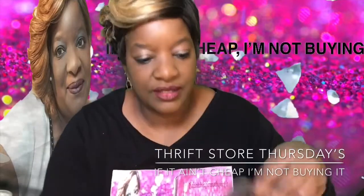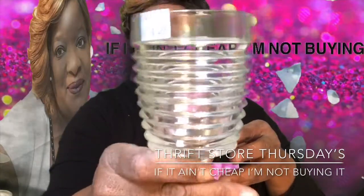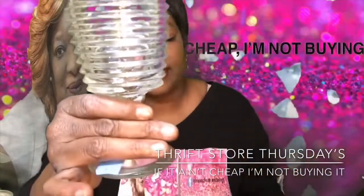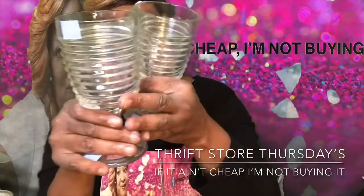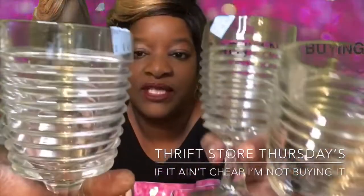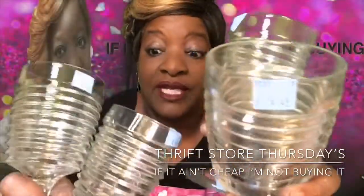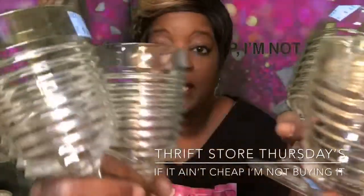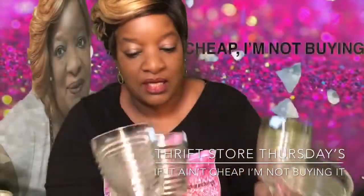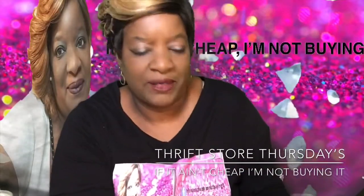And then I came across just these plain big goblet glasses, and these were 49 cents, and they only had 4. So I thought this was kind of different, especially with the design. These will be nice to sit outside, and these are really heavy. These will be really nice to sit out on the back porch, ice water or whatever you want to put in them.